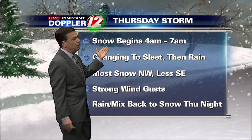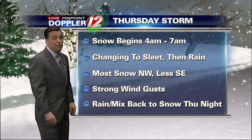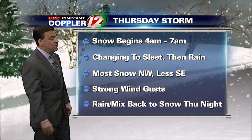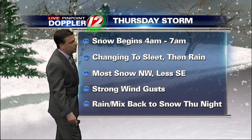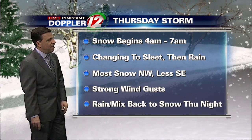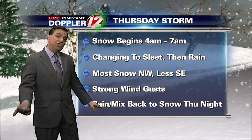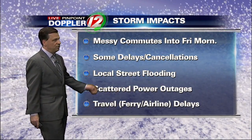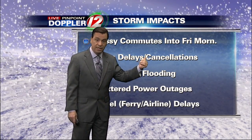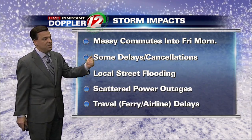So snow begins early in the morning between roughly 4 and 7 a.m. and for a time it will come down pretty hard during the morning commute, especially the latter part of the morning commute. It'll change to sleet and then rain. Most of your snow northwest, less towards the south and east, the strong wind gusts. And the mix of rain and snow will actually change back to all snow later Thursday night as the storm pulls away. So certainly a messy commute both Thursday morning, Thursday evening, and perhaps even to early Friday morning. Delays and cancellations are likely.